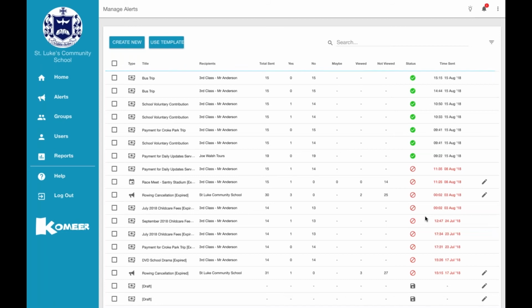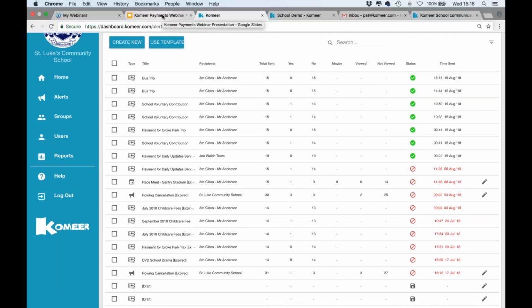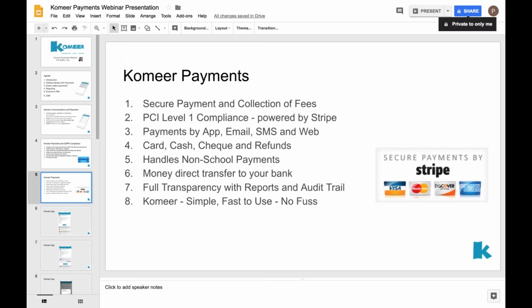You can hear it beeping in the background. That request for payment is now gone out, in this case, to 15 parents. Okay, as simple as that. All you have to do now is sit back and wait for the money to come in. Okay, now I'll move on and show you what that's going to look like on the actual parent's phone when it arrives.